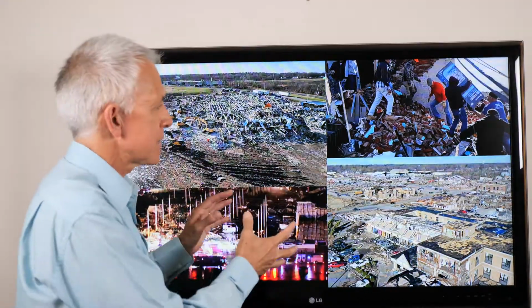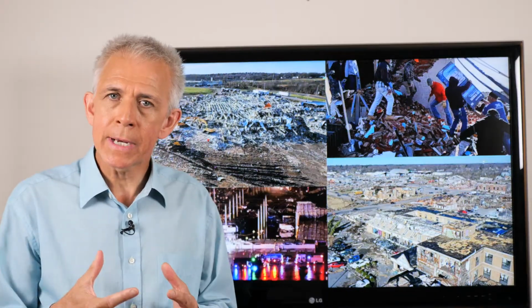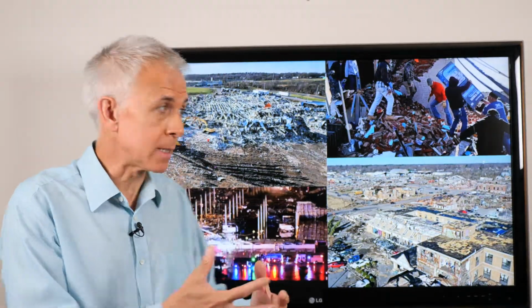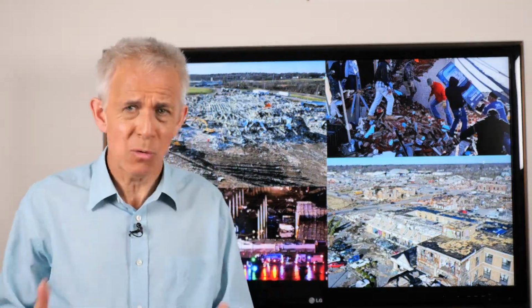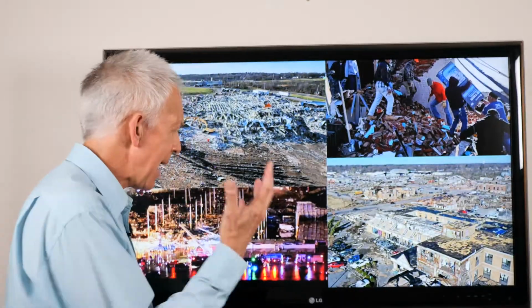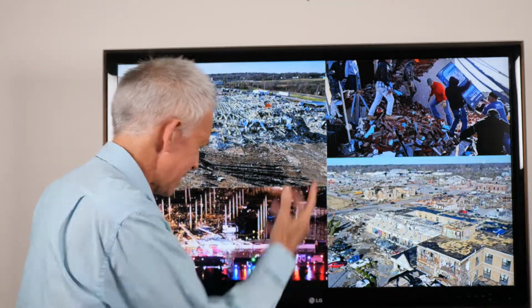Phenomenal. These sorts of scenes, even on an intense tornado outbreak in spring storm season, this would be just absolutely frightening. But we're in winter. We're just days before Christmas. How on earth do we get stuff like this? What is going on?